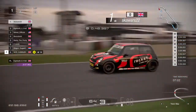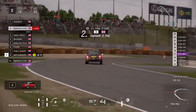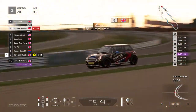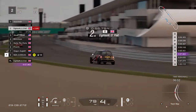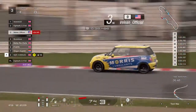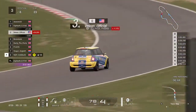But Scar Wars then having that gap drastically reduced by 18.05, 2.6 seconds the gap. It was 5 seconds, so reduced that gap by 50%. And they also dropped Vilian Official in the fight for third as well after that incident into the first corner.